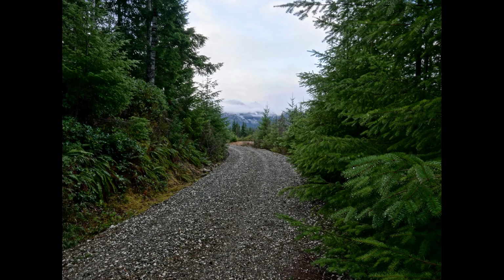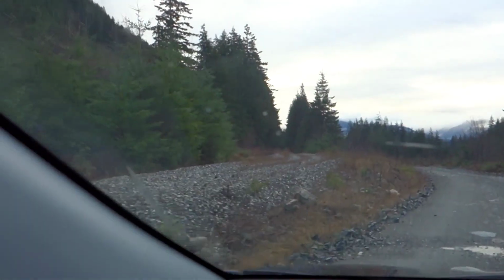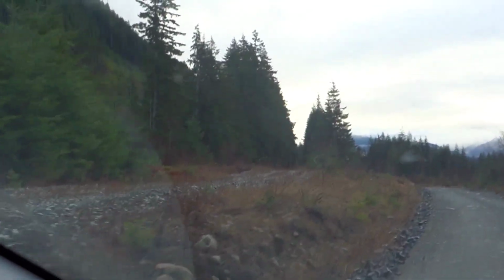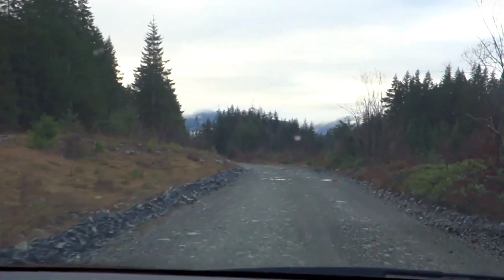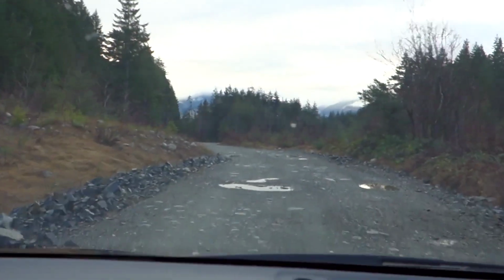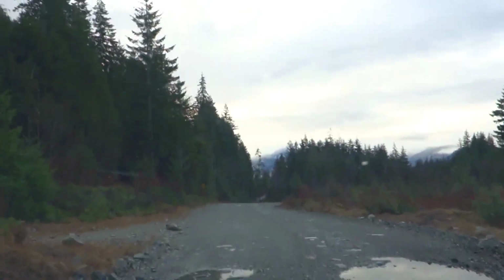Such a lovely view. There's the main line on the left, heading towards siding 3. That's where I'm heading towards. Do a bit of photography just at the road entrance to it on the Nimpkish Main.